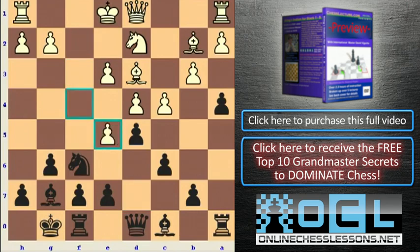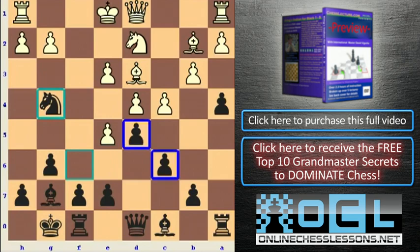And I simply take and play knight g4. By the way, this idea of taking on e5 or knight g4 is very common in Slav openings when black has the c6, d5 pawn structure. Sometimes the pawn is on a6, and this happens.